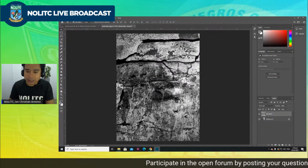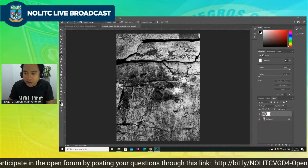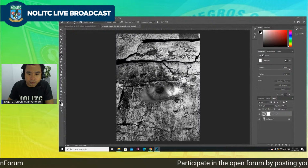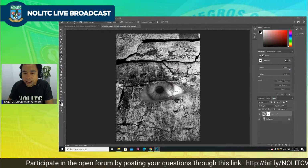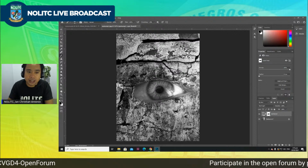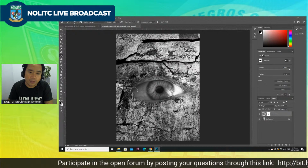So, gagamit ako ng layer mask. Dito sa layer mask, parang eraser tool ito, yung purpose niya. Nag-react lang into two colors, we have black and white. Kapag black, parang in-erase niya yung area na gusto ko, using brush tool. Doon sa brush tool, ito yung sizes natin. Then yung hardness ko, i-set lang ng 0, para yung transition ng dalawang image ko hindi obvious, para maganda yung effects.